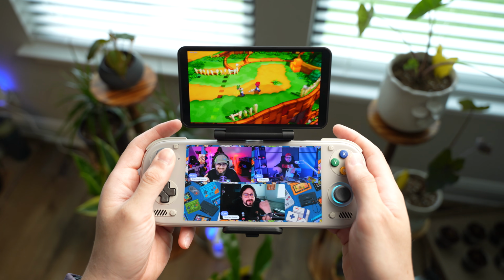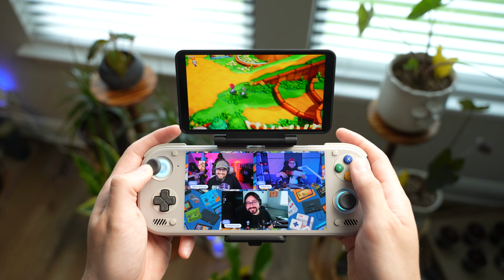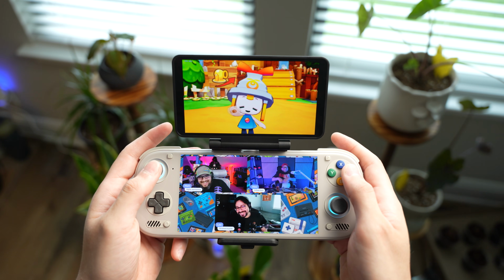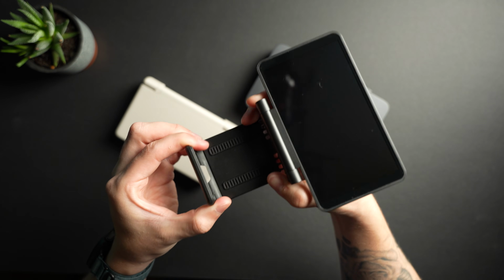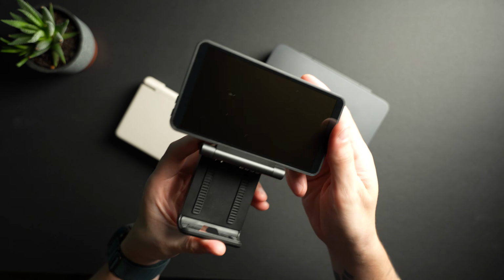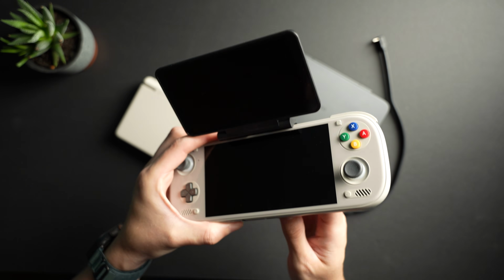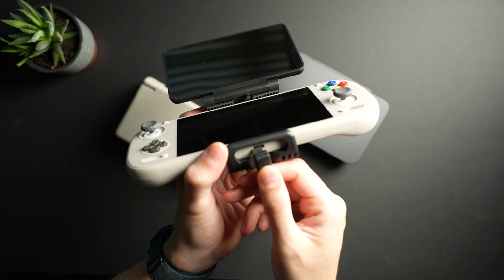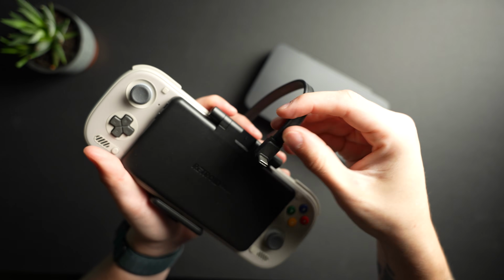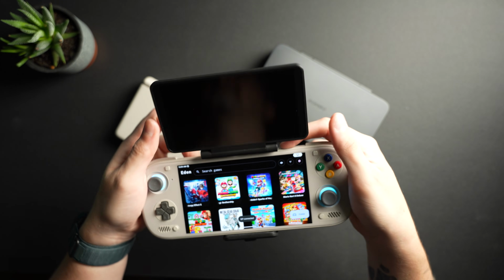Because realistically, the biggest advantage the Thor and the Pocket DS have is that the second screen is built into the device. That's clean, that's convenient, that's definitely the more elegant solution. But unless you plan on using both screens all the time, you may end up using these devices as single screen handhelds more often than you expect. And that's where the Retroid attachment becomes really interesting. It gives you the flexibility of adding a second screen when you actually want one and removing it when you don't. Now, this type of flexibility is a little hard to ignore, but there are some downsides here.